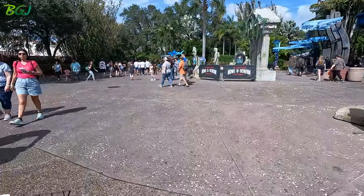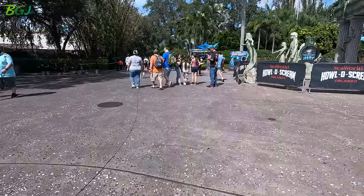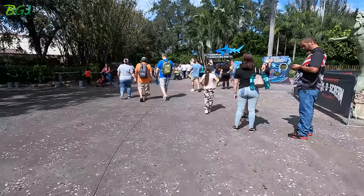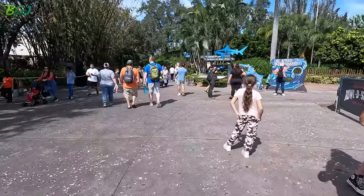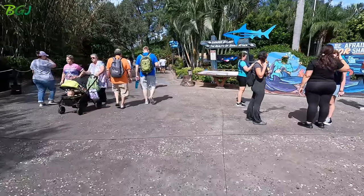One thing I do have to admit, the crowds here at SeaWorld on a Saturday, I don't know what it is, but it looks quite busy. And the rides have at least a 40-minute wait on it. So, there you have it.